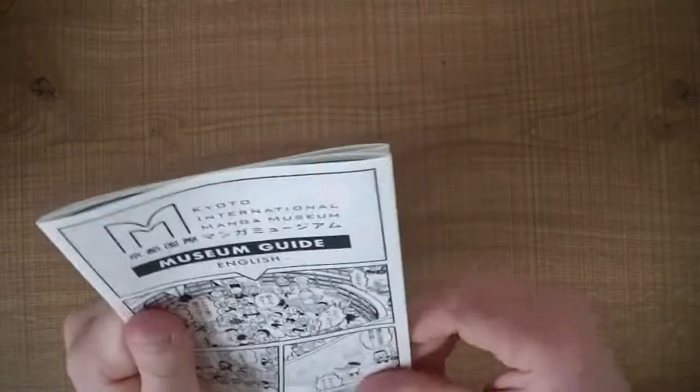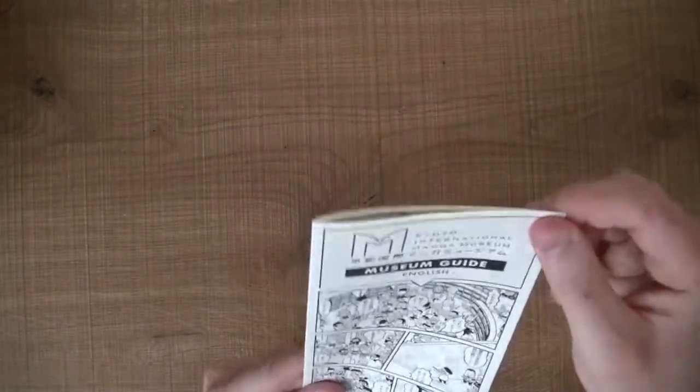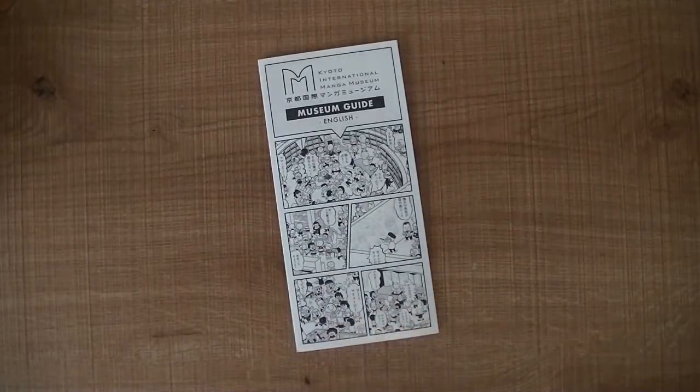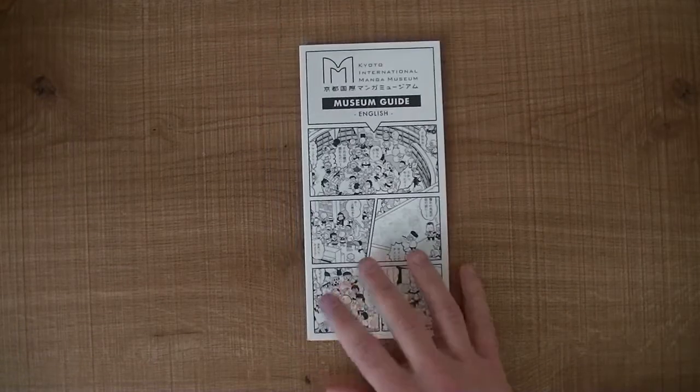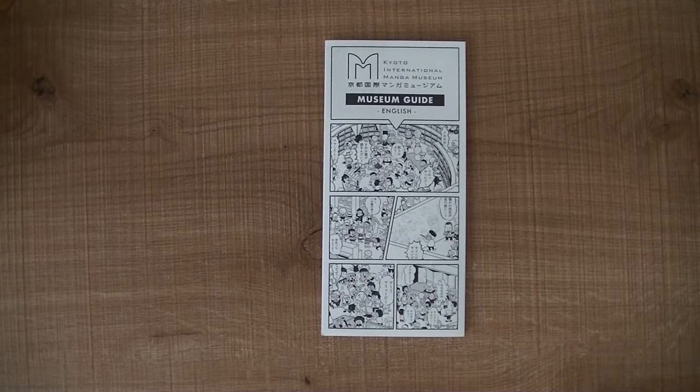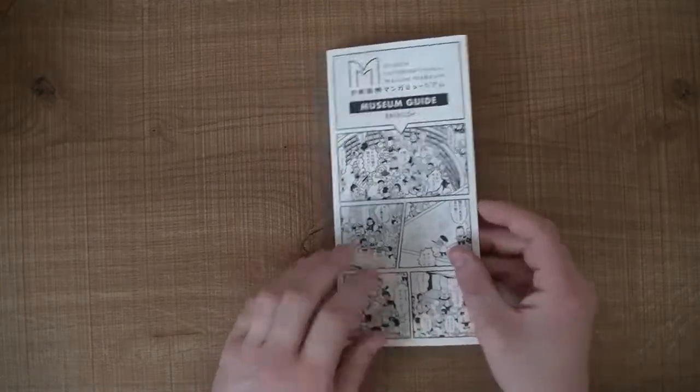So the museum is in the Karasuma district of Kyoto. If you ever want to go there, when you can go there again, Kyoto has 2 subway lines, and they meet at a station called Karasuma Oike, and that's where the museum is, so it's pretty easy to find. And I did shoot some body cam footage of my journey there, but it's way too wobbly and noisy, so I won't bother to show you that.